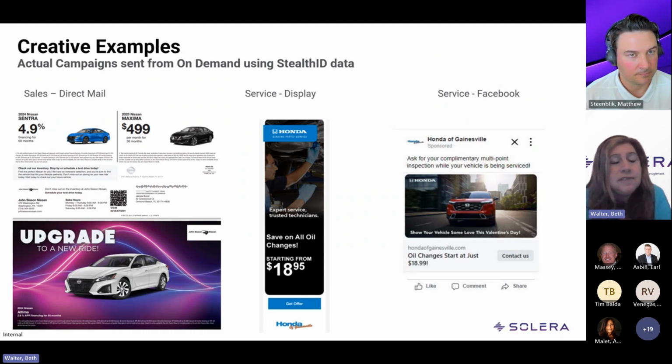On the left, the sales direct mail piece is another piece of creative where you can literally choose your background. You can choose any vehicle from our Chrome image gallery, any color, any style, any trim, and you can build your own. That's what our account executive on the left here did. She didn't use something pre-built. She built it freeform from our Chrome image gallery that is part of On Demand.